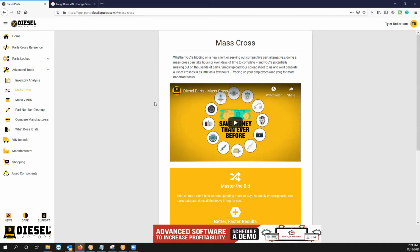Oftentimes people have those weird suffixes and prefixes and slashes and dashes and star symbols and everything else, or spaces, and we come back and say, this is what you gave us, this is the manufacturer, and this is the proper part number the manufacturer uses. So it makes it a lot easier to talk to our system when you're doing these other functions, if that's something that needs to be done. Or you have a customer that just has a bunch of part numbers and they don't know what they have, we can at least tell you what they have fairly quickly.